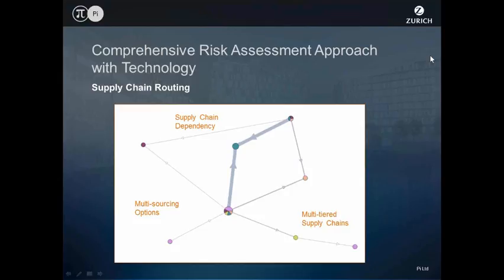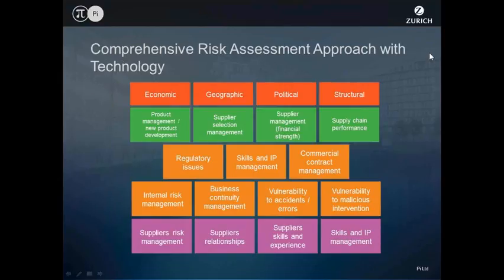I just now want to share with you another important point before I hand back or go across to Andy, and that's around making sure that your risk assessment is comprehensive. And I've brought up a lot of boxes here. You'll probably say, Nick, this is a crazy slide. There's far too many things on there. But that's the point. And let me illustrate that.